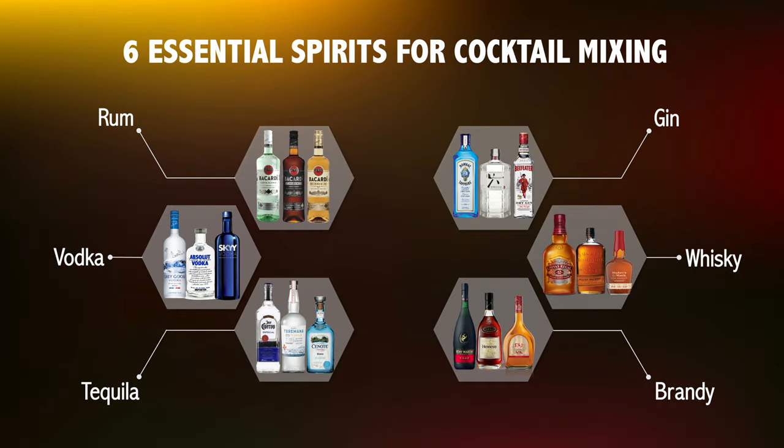The 6 essential spirits are the foundation of most cocktails. Stocking a good selection of these will provide you the most variety of mixing anytime. Of course, your home bar setting should be customized to stock up the kinds that you enjoy the most.